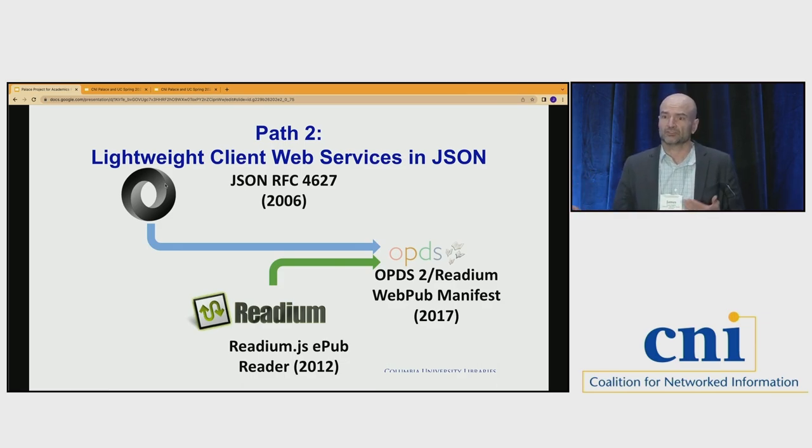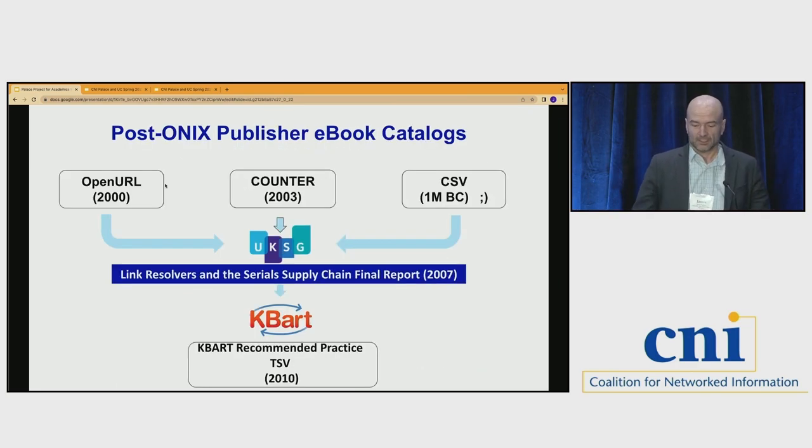Think of it as a TOC for the web for what constitutes a book. Again, post-Onyx publishing, what did that leave libraries to deal with? Well, they had file management. They got to deal with open URLs, which was great. We could link to resources, but then we needed to track and report back to publishers what that usage was within our systems. And how did we communicate our holdings and the information in that? Well, we had the thing that's been around since before Christ, which was the CSV file.